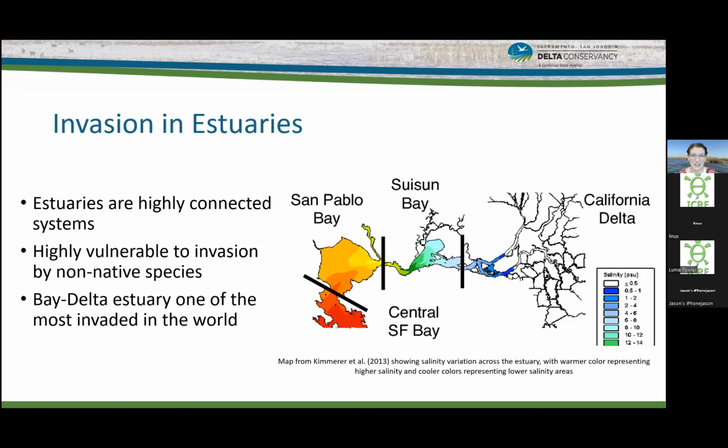To my knowledge, there's not been a definitive study that really compares the number of invasive species across estuaries globally. But what we do know is that we have several studies that really document how invaded our system is. So we really do know that we have a really high load of invasive species in the San Francisco Bay Delta estuary.